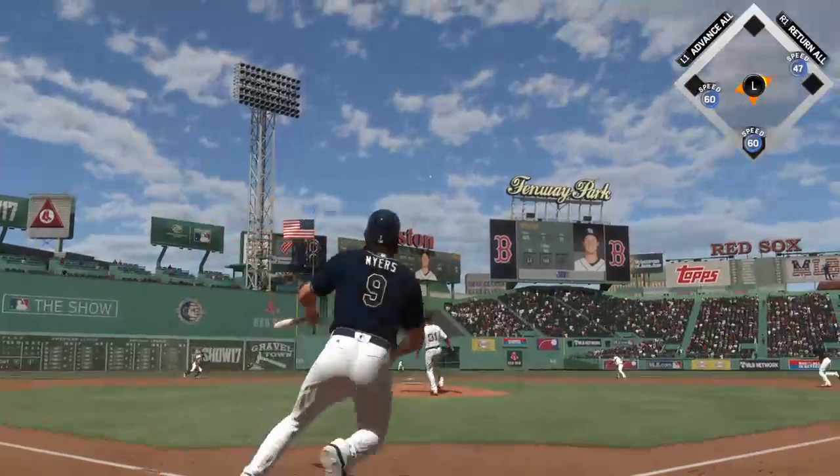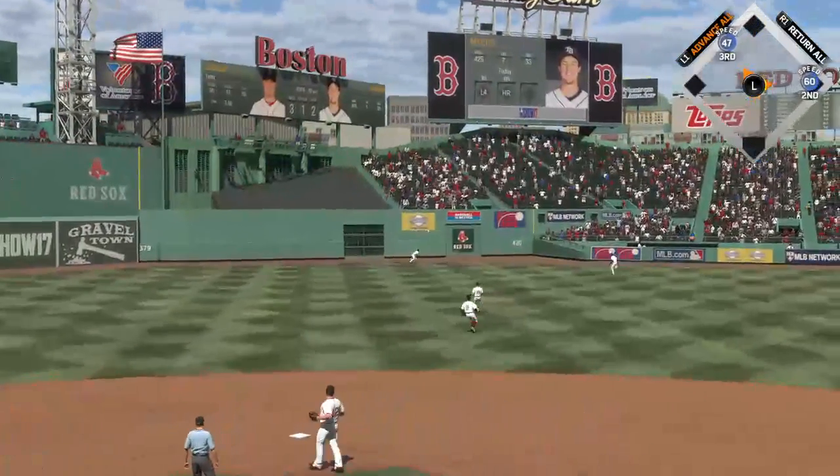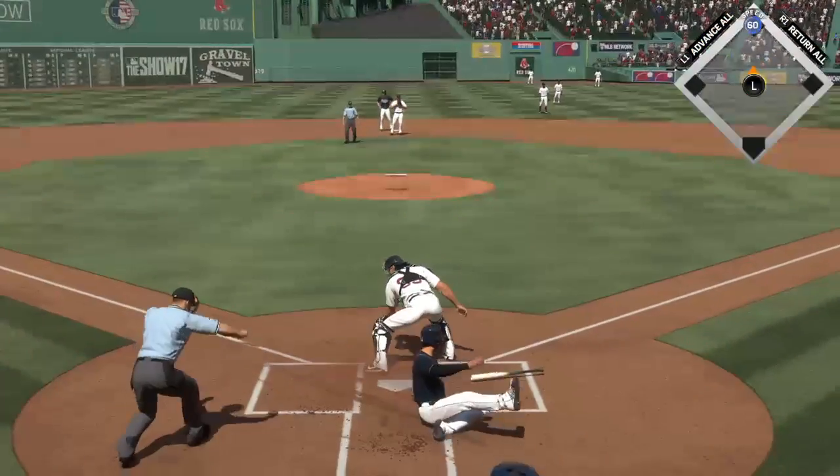Here it is. A swing and a drive to center field. That one's got a chance, and that'll stay in the park as it's off the center field wall. And the runner from third crosses the plate. And a relay home, and he's safe.